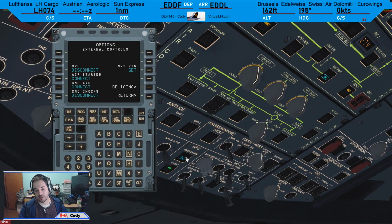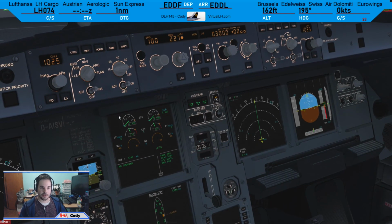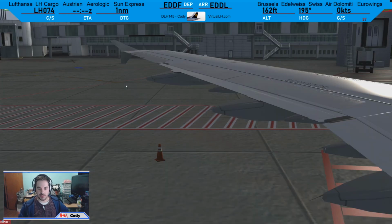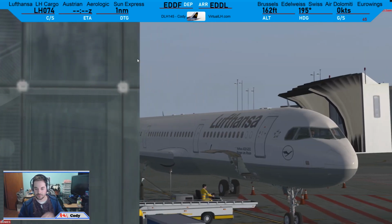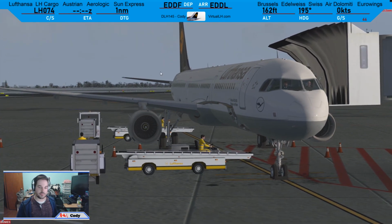Rid of that, and thank you there. Open upper cargo door, it's doing itself, so let's just leave it like so, as an airplane deboards itself.